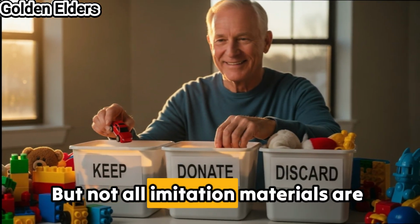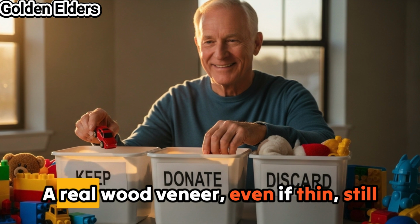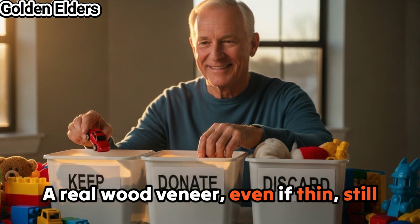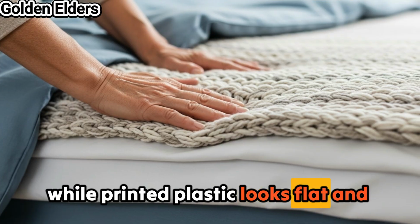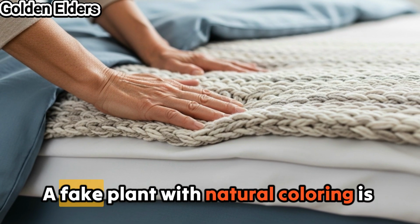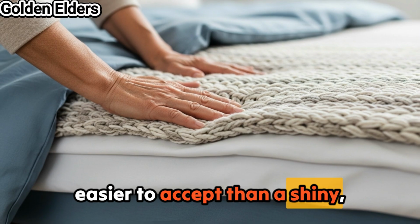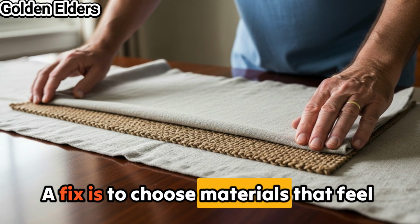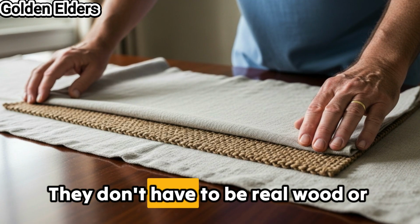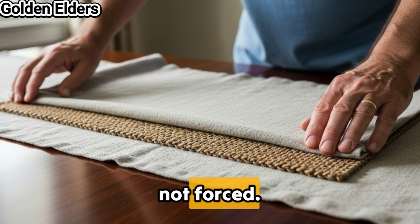But not all imitation materials are bad. The key is realism. A real wood veneer, even if thin, still has natural grain, while printed plastic looks flat and lacks texture. A fake plant with natural coloring is easier to accept than a shiny, oddly colored one. The fix is to choose materials that feel honest. They don't have to be real wood or stone, but they should look believable and not forced.